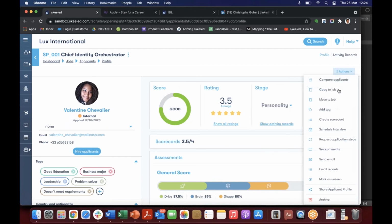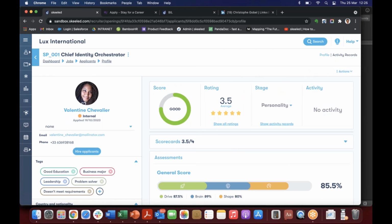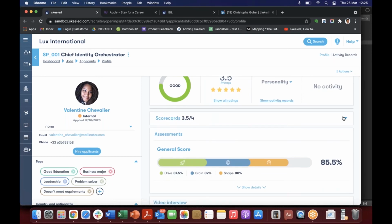And a couple of other actions: you can send emails, of course, you can look at email records, you can mark this as unseen. And another interesting feature is the ability to share an applicant profile. So you could share this with people who don't have access to the Skeeled platform. Under GDPR rules, this will generate a unique link and a unique password, and the information will expire after 30 days. So that's it in terms of looking at actions.